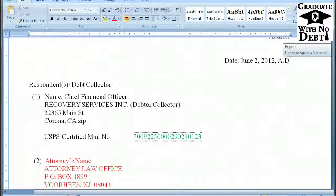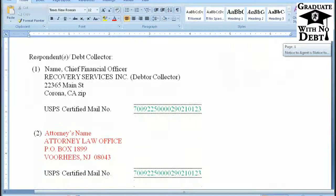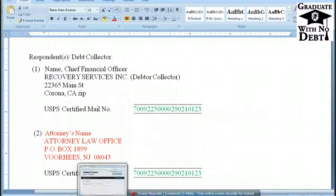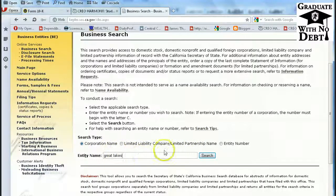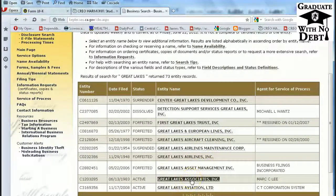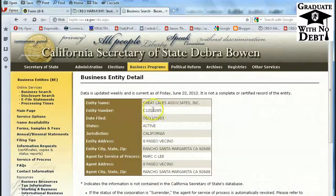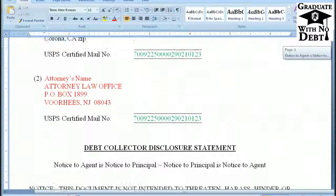Okay, now we're going to go right into the letter, which at the top has your name and authorized representative and the respondent debt collector. I want to send this to the chief financial officer and the legal name of the debt collector firm. How you find that out is you go to the Secretary of State's website, scroll down, select either corporation or limited liability company, and search. Once you find the company that's active, this is the legal name, this is the address where they're located, and this is their registered agent's address. You don't need that for now, but you need the corporate address. So always use the legal name of the company that you're dealing with and the attorney law office that you're dealing with. You can send this via certified or registered mail.